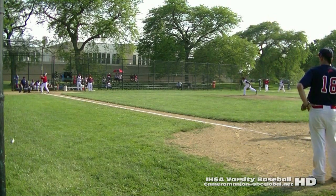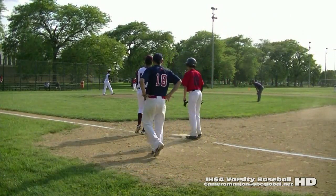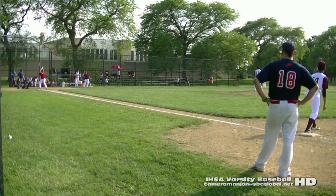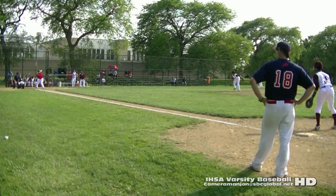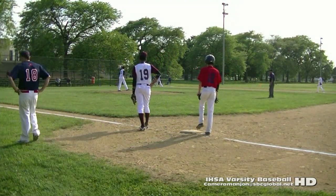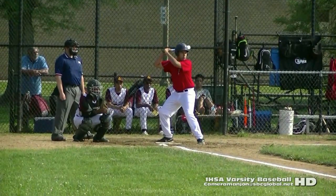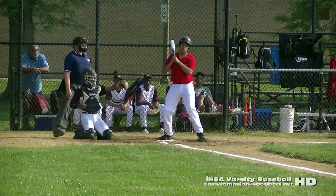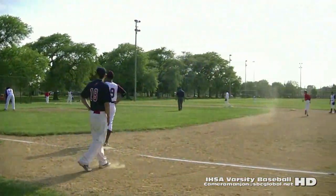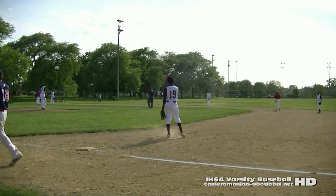Once again, the short lead at first. The pitch is in the dirt. Here's a 2-1. Three balls. Walked him. That puts runners on first and second base for the Firecats.